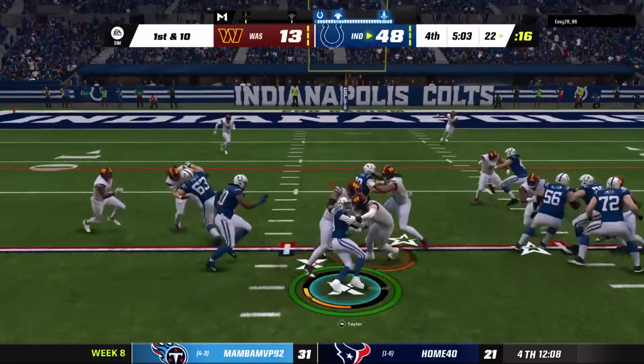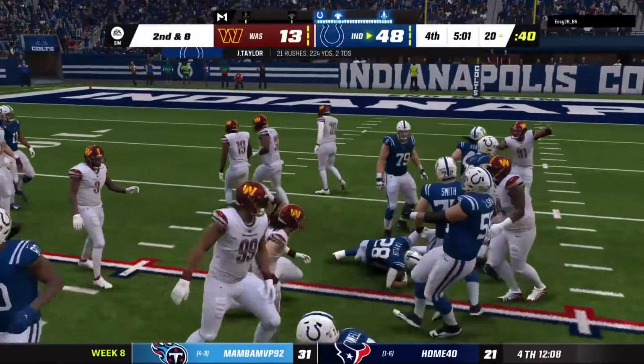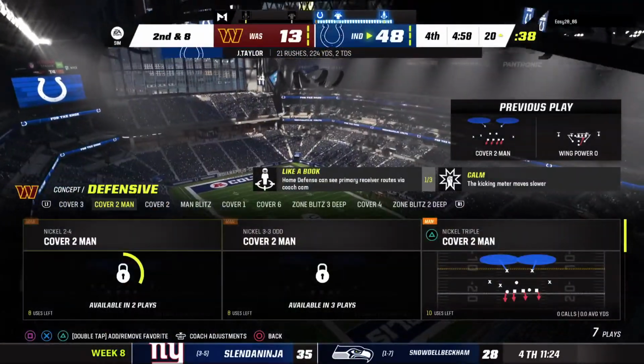Back to Taylor on first down. And he can only manage to get a couple. 2nd and 8 coming up.